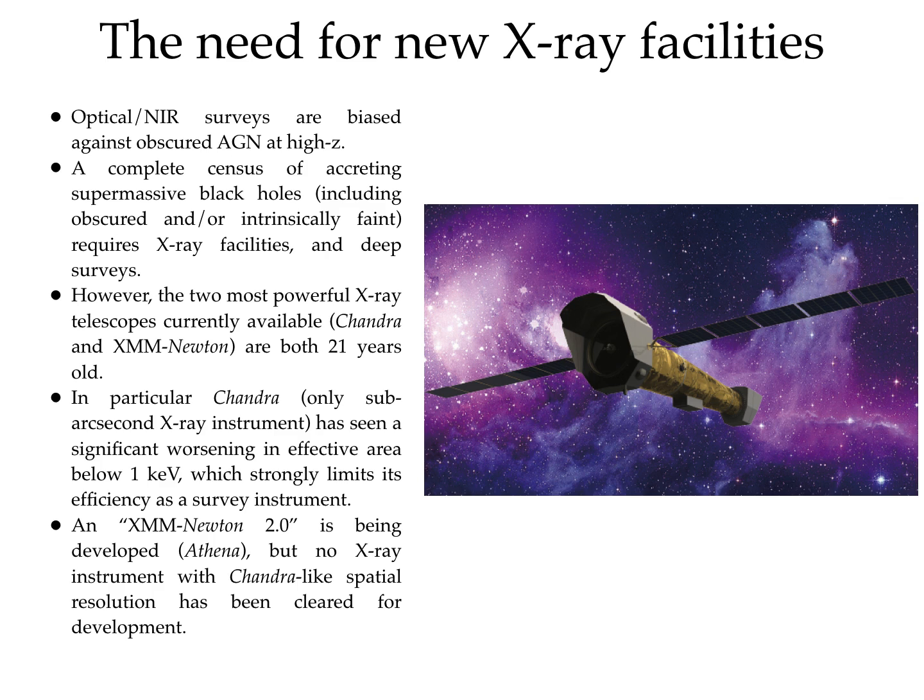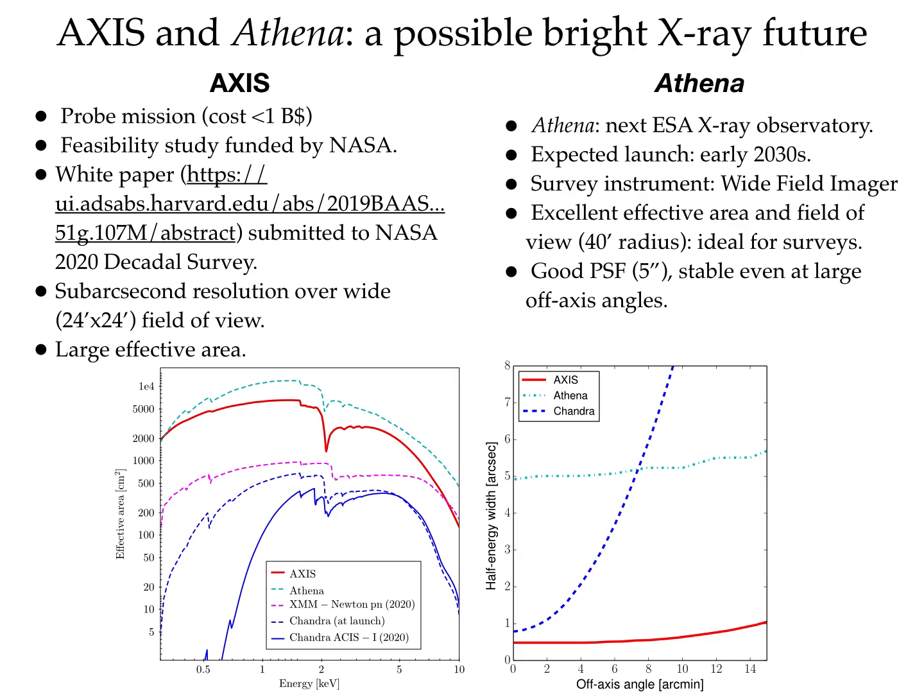An XMM-Newton 2.0 is being developed, it's Athena, but no X-ray instrument with Chandra-like spatial resolution has so far been cleared for development. A candidate Chandra successor is the Axis probe, which has been submitted to the NASA 2020 Decadal Survey Review. This instrument would have a sub-arcsecond resolution over a wide field of view, as we can see in the right plot, and a large effective area. It would work perfectly together with Athena, because Athena will have an excellent, unprecedented effective area and a very stable but larger PSF, as it can be seen in the left and right plots.